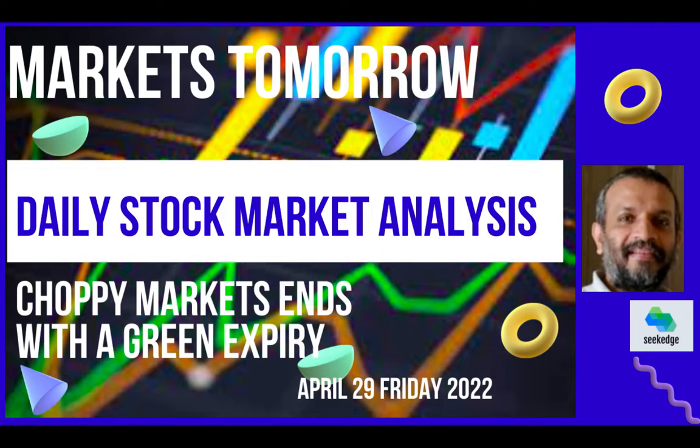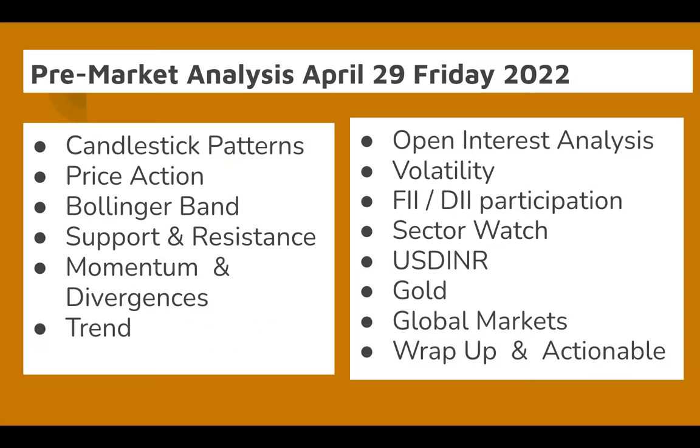Right. So we had choppy markets, not just today. It has been choppy most all the days in the last 2 weeks, and today it was trending up, green expiry. Monthly expiry ended with a green candle on the daily charts for the Nifty and the Banknifty, right? So let's look at the pre-market analysis for April 29th, Friday.